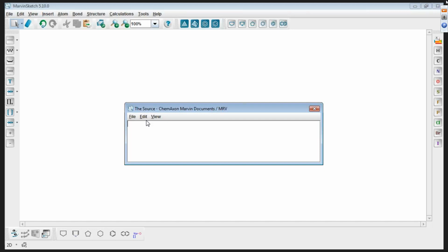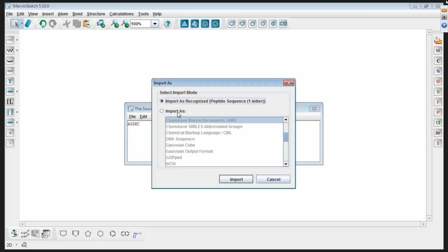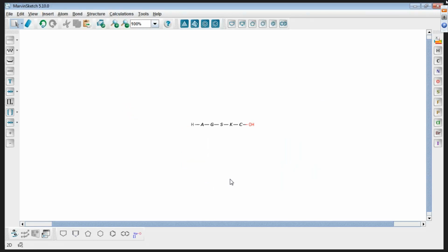Usually, what you got used to in the past, you add those amino acids in a 3-letter code, but now you can do it with 1-letter codes as well, which is pretty handy. So AGSKC means alanine, glycine, serine, lysine, and cysteine. That wasn't available in the past, but if you do that now, you will see that Marvin recognized it as a peptide sequence with 1-letter codes immediately, and we can import that structure.